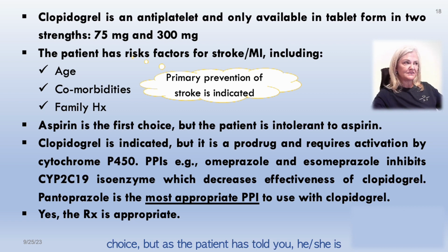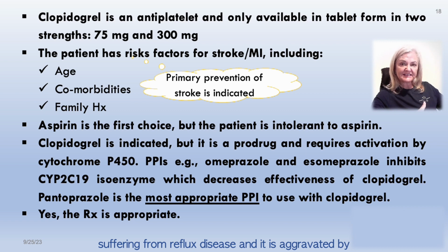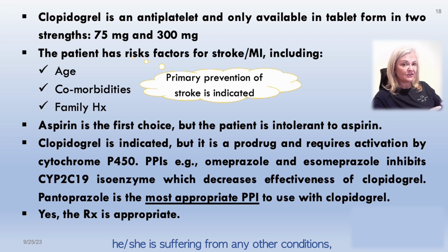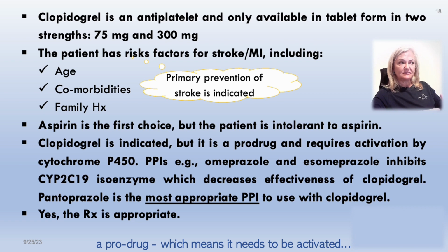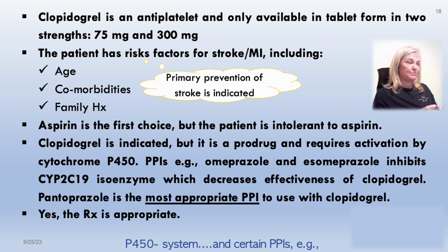Aspirin would be the first choice, but as the patient has told you, he or she is suffering from reflux disease, and it is aggravated by non-steroidal anti-inflammatory drugs like aspirin. So clopidogrel is then indicated, and remember you asked the patient if he or she is suffering from any other conditions, because you wanted to establish if there's any liver impairment that he or she might be aware of, because clopidogrel is a prodrug, which means it needs to be activated. It requires activation by the liver, by the cytochrome P450 system.